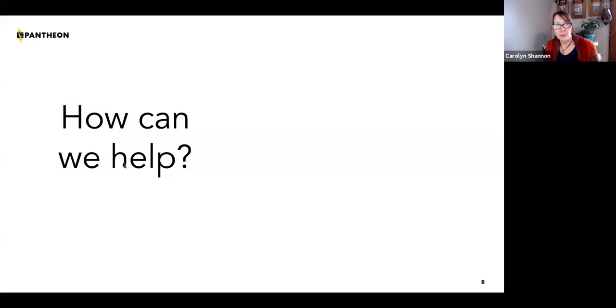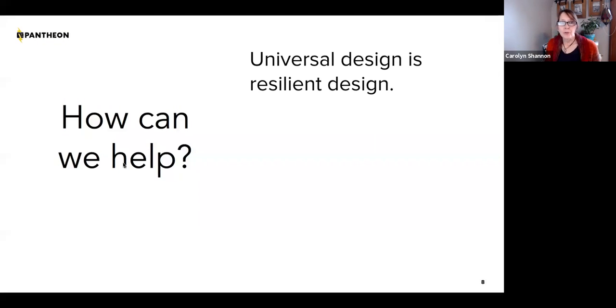And what should we do first? So first we have to understand that the accessibility work we're talking about, making things available and usable for the maximum group of people, is part of universal design. And universal design is resilient design.